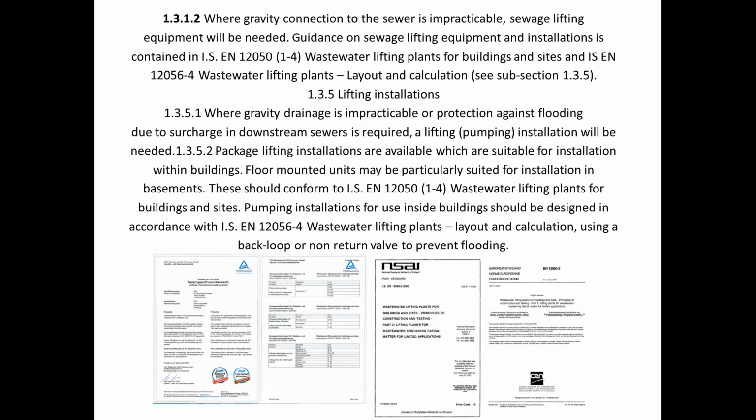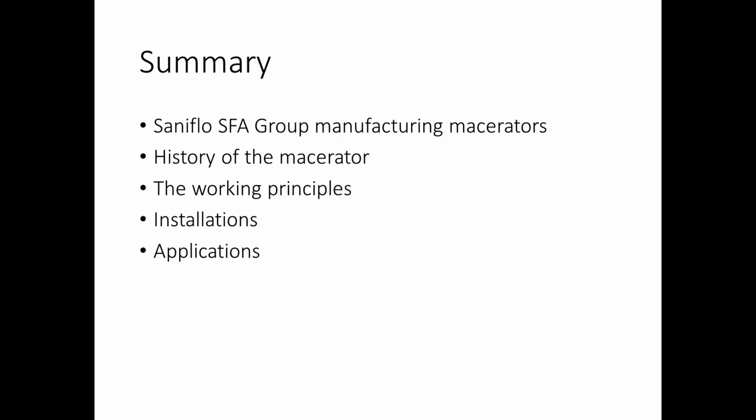Just summarising quickly the presentation, Saniflo SFA Group is a manufacturer of macerators. I went through a little bit of the history of the macerators, the beginning of it, the working principles of the macerator, examples of installations and applications.